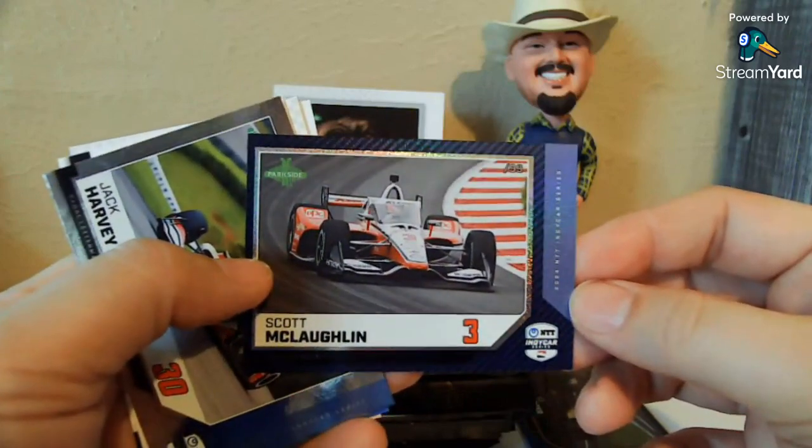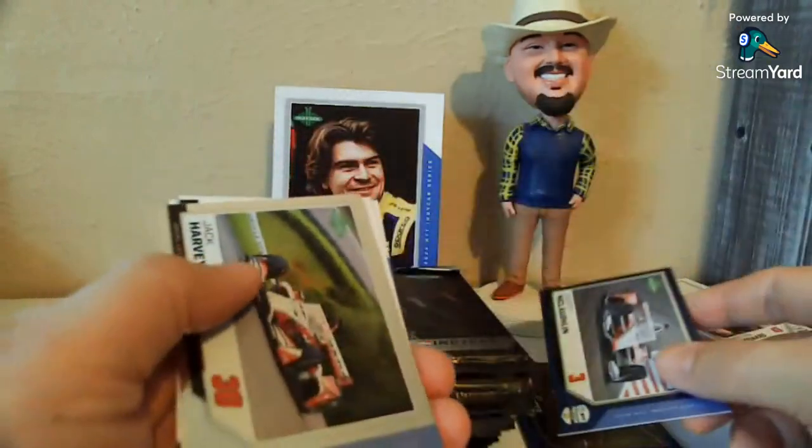Scott McLaughlin, print run 99 on the blue foil parallel.